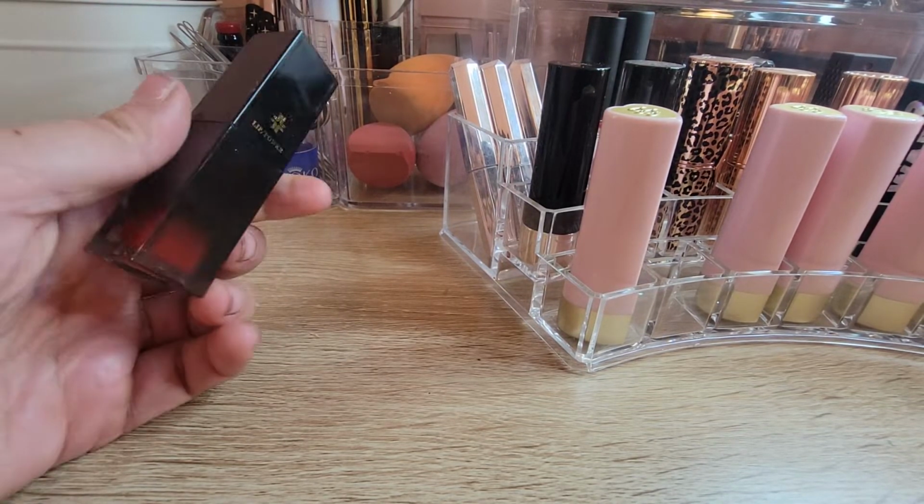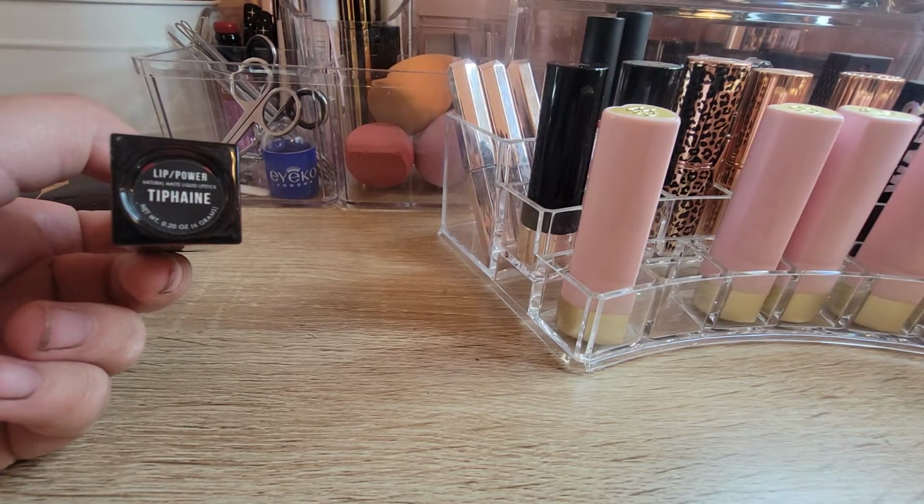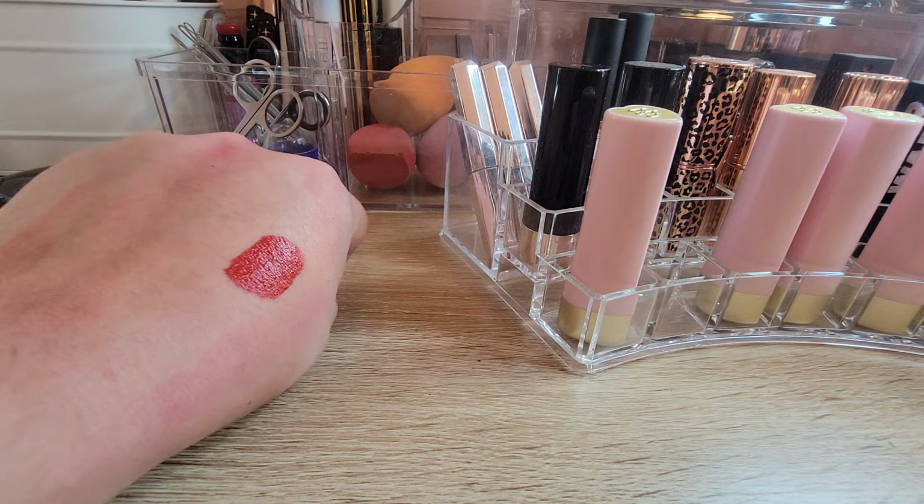Okay, and then I have this Lip Power in Tiffany. I don't know this brand, but I have seen this brand. Oddly enough, this doesn't really have the name on it. Let's see. Hey, this one smells like crayon. I don't know why it does. No, it smells like Play-Doh, not crayon. Yeah, and that's what that Sol de Janeiro lip balm smells like too. I don't know why I keep saying crayon. It's Play-Doh. This is a really pretty red.